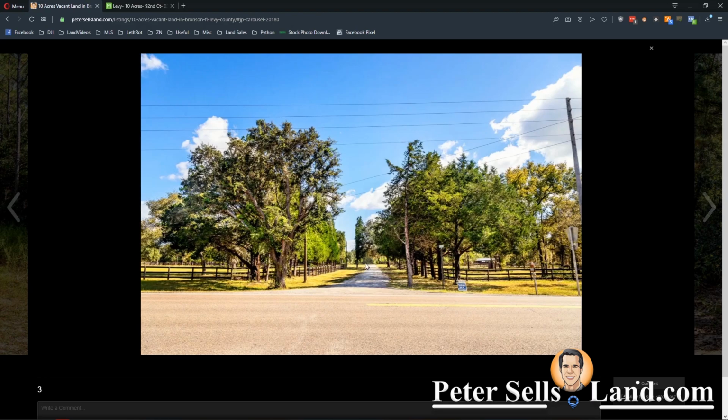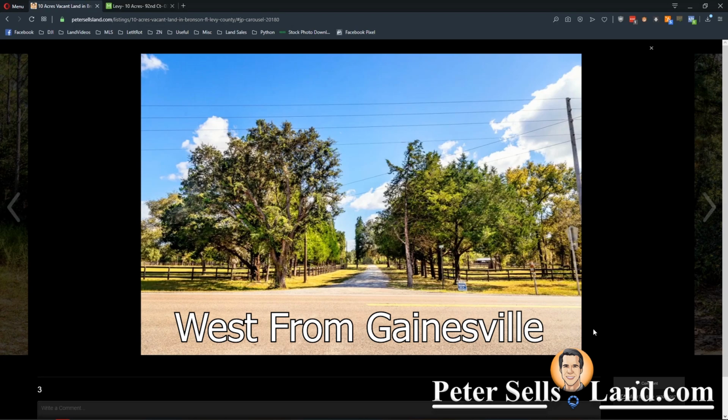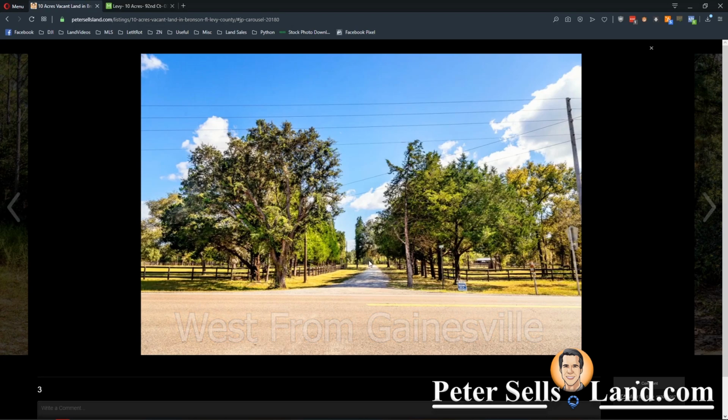A lot of people, when they head out to this property, GPS will trip them up. They'll end up to the south of the property. I'm here to tell you, all you need to do is head on 24 and get going west. And it's one left turn onto Northeast 92nd Court right here. And you end up right on the road that takes you to the property about a quarter mile down maybe.